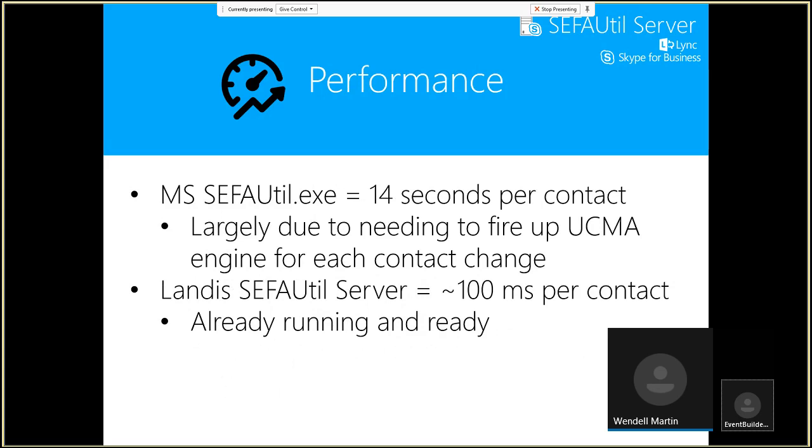Another key benefit is the performance. So the old EXE would do 14 seconds, give or take, per contact. So if you say I have a large organization with tens of thousands of users, and you want to reset everybody's presence at midnight so that people don't come in and forget that they are on Do Not Disturb, so every night you want to run this command. Well, if you have tens of thousands of users, it's still going to be running throughout the next day and change it at the wrong time and all that stuff.